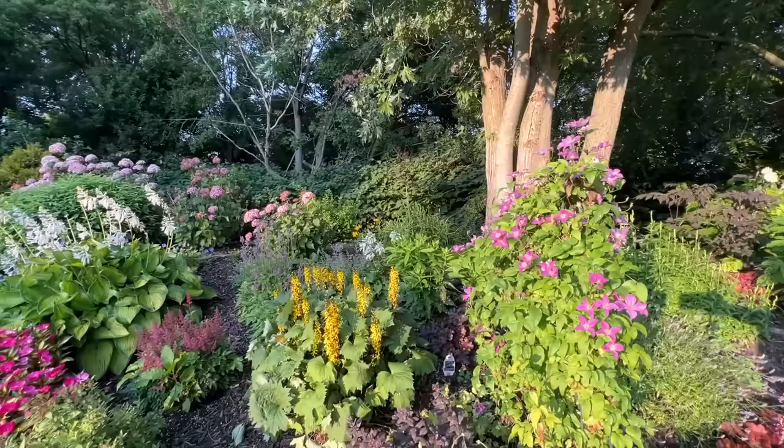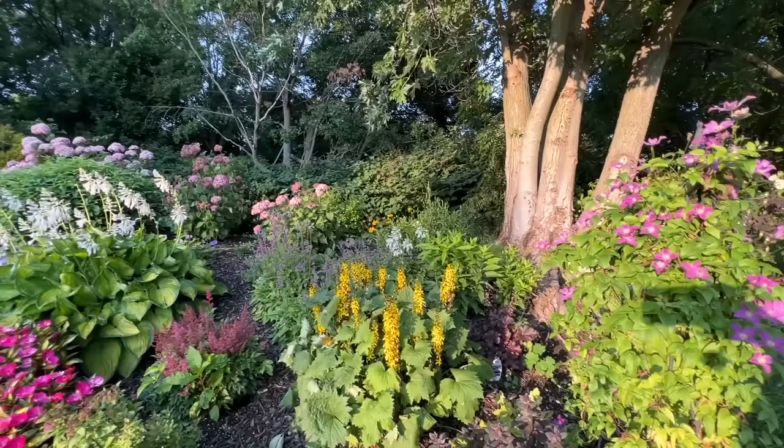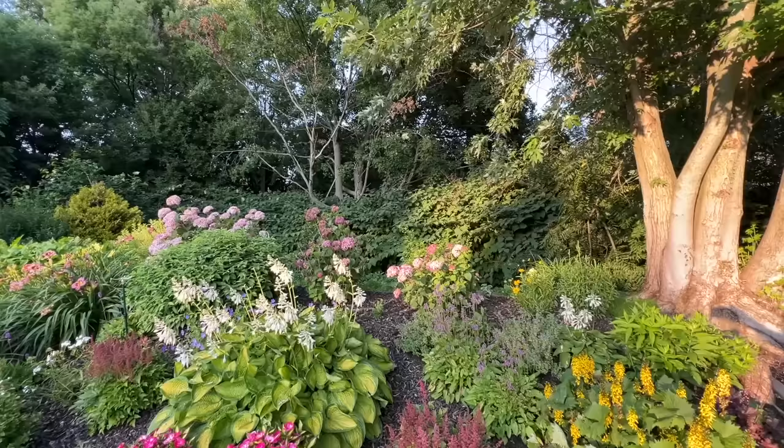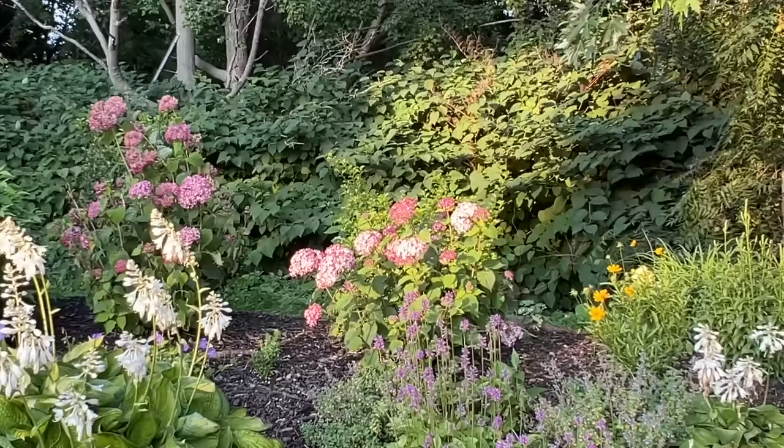Ligularia Bottle Rocket with a beautiful yellow flower spikes. Up in the back there, that is the incredible Blush Hydrangea. And the odd thing is there's three of them back there. You can notice the one on the far left is much larger than the ones that get closer to the trees. The reason is because being closer to the trees, they're just not getting as much nutrients or water because the tree is hogging a lot of that.